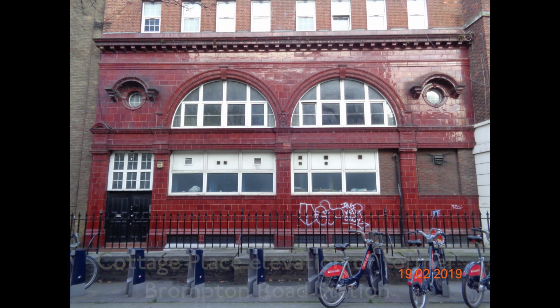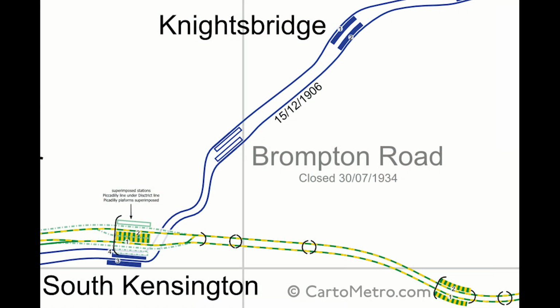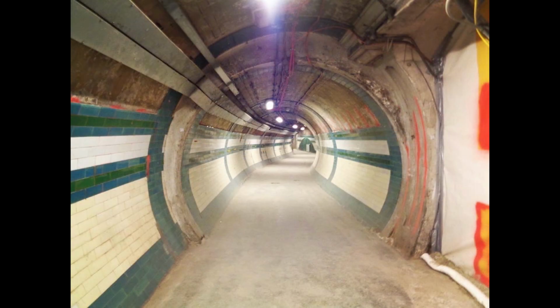The opening of the new station entrances also led to the closure of the little-used Brompton Road station that was just down the road and is now one of the better-known ghost stations of the Underground. Fortunately, these disused corridors, tunnels and lifts are, as of 2020, due to be reopened to the general public by 2021, i.e. next year.